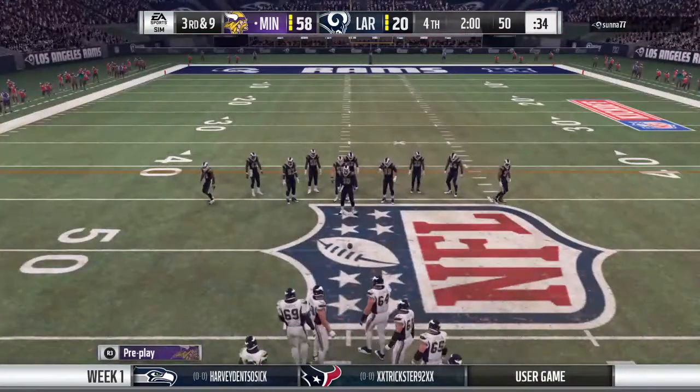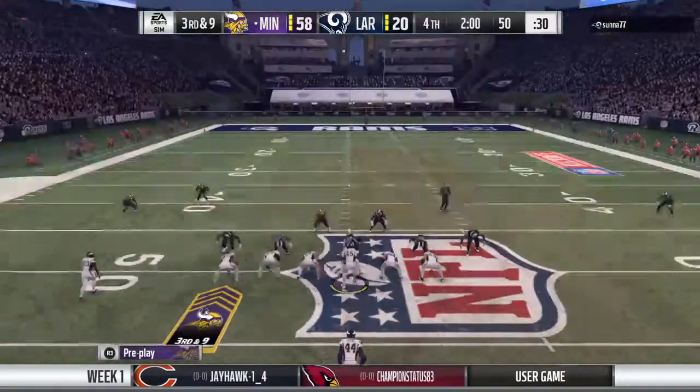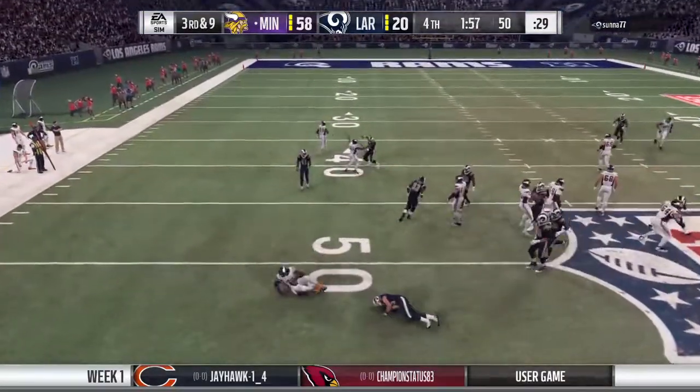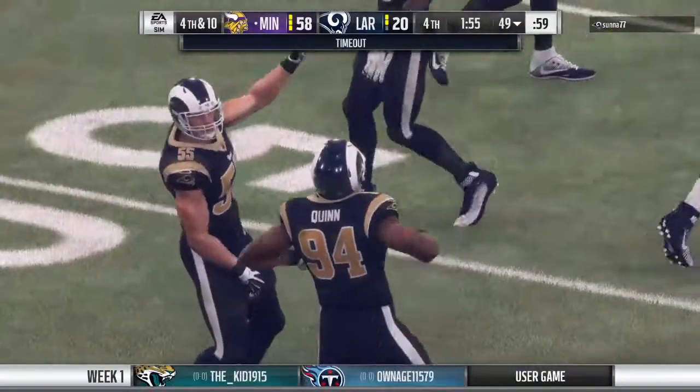The Vikings on third down. They're hitting at 60%, 6 out of 10 thus far. This is 3rd and 9. Going to give this time to the tailback. And that play will go nowhere. Losing yardage back near midfield at the 49.